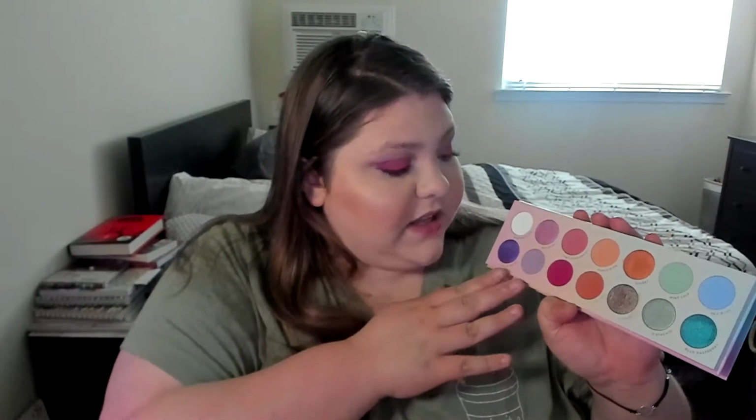But this, I'm so happy I have. I love the packaging. I love everything about this. And I don't think that anybody needs it. You don't need to run out and get this. But if you're looking for pastels and something fun, I think this is a great option. 14 shades for $45 is not bad. Plus there's Afterpay, and these pastel mattes in here, they're gonna look beautiful. And yeah, I think this is a great palette and I love it. I fully recommend this to you.